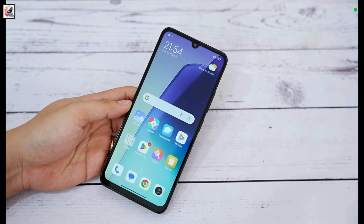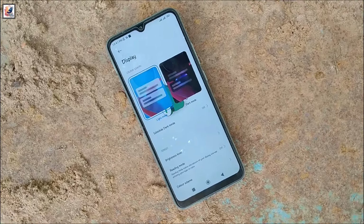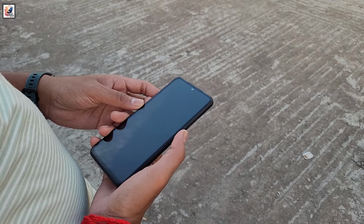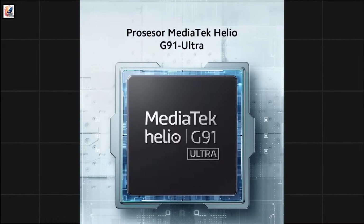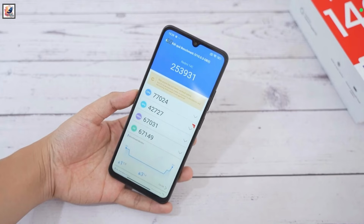The Redmi 14C features a 6.88-inch display with up to 120Hz refresh rate support. The phone has a side-mounted fingerprint sensor. The Redmi 14C packs the Helio G81 Ultra, a new entry-level SoC from MediaTek. It's paired with up to 8GB of LPDDR4X RAM and 256GB of eMMC 5.1 storage.